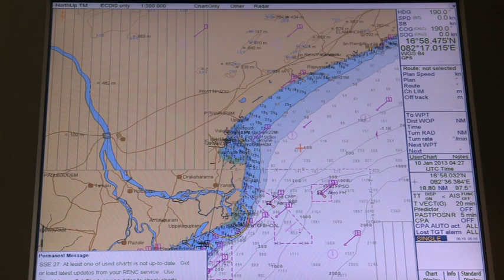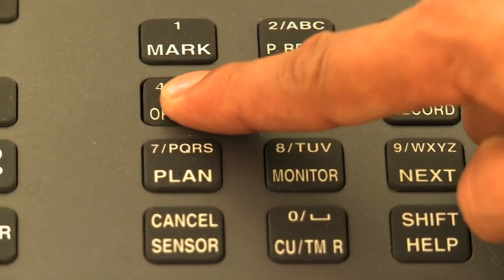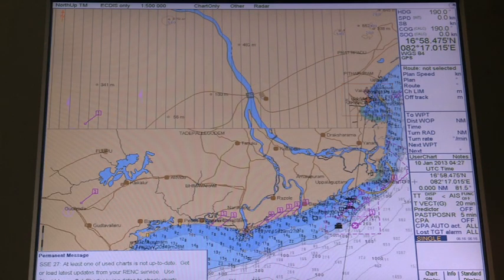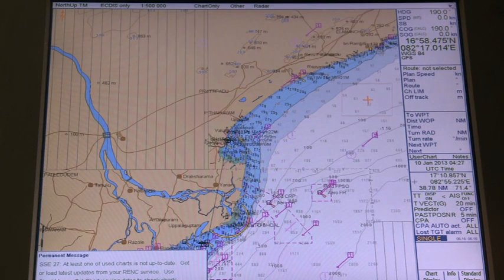Off-centering own ship position. Pressing this button, marked as OFF-CNT, off-centers your ship's position to the cursor location on the ECDIS display. Press this button again to return ship's position to screen center.